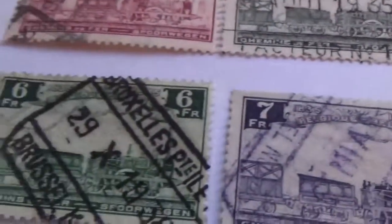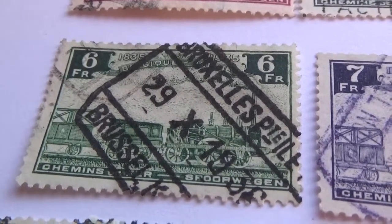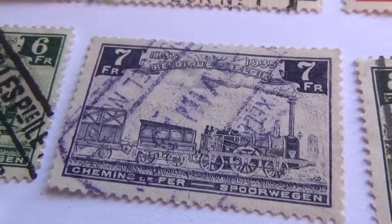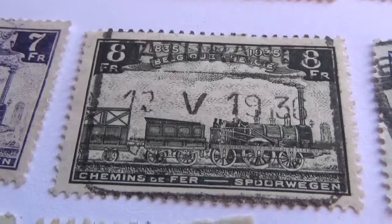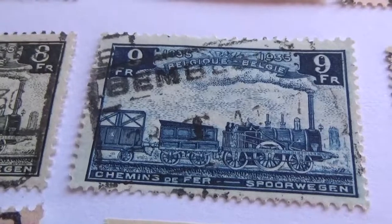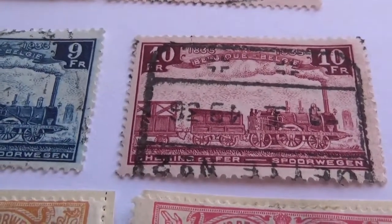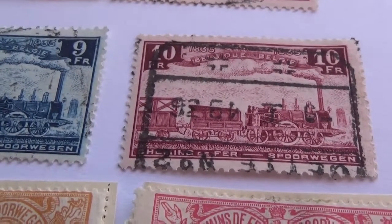And we go down here for the 6, 1956, 6 FR. A 7 FR. This is all of the same train. An 8 FR, and it's 1936, stamped by the post office. A 9, can't quite make out what the post office stamped on it. A 10, have to turn it around to see, not quite sure.